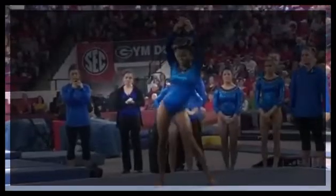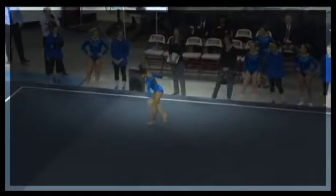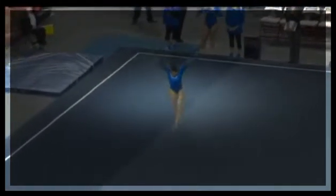Taylor going for her first pass. Round off back handspring, big double tuck. Huge first pass in this routine. Taylor's leaps, big switch ring. Going to be a 9.8 for Ashlyn Broussard after the 9.85 to open for Mary Beth Box. So far, so good for Georgia on beam.